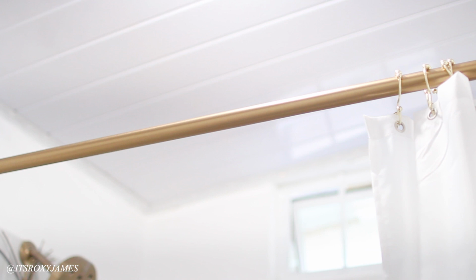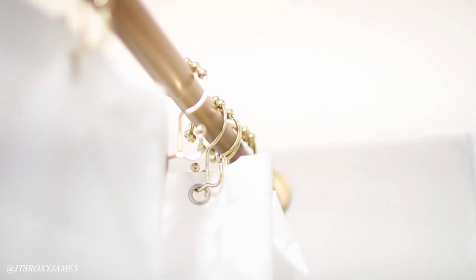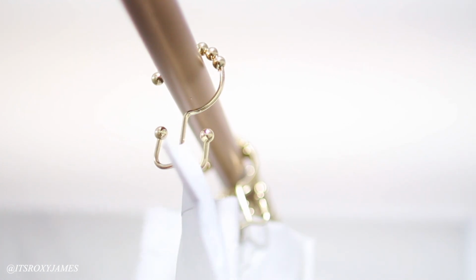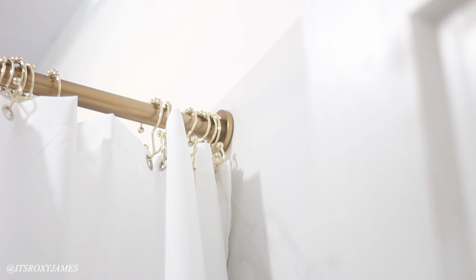A tension rod is so great because you're not going to bust any holes into your marble tiles or into your tiles in general. You just basically put it against the wall and it stays up really nicely and it looks good. I was a little hesitant about the color of it, but it ended up matching everything perfectly, so I was really happy with that. And it was not that expensive, and it can also expand, which is really good depending on the width of your shower.